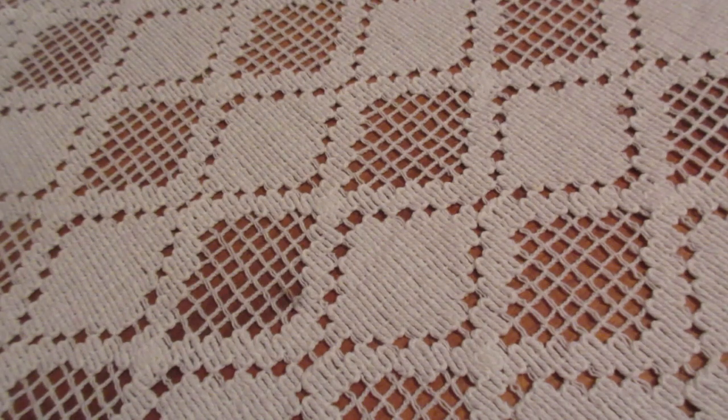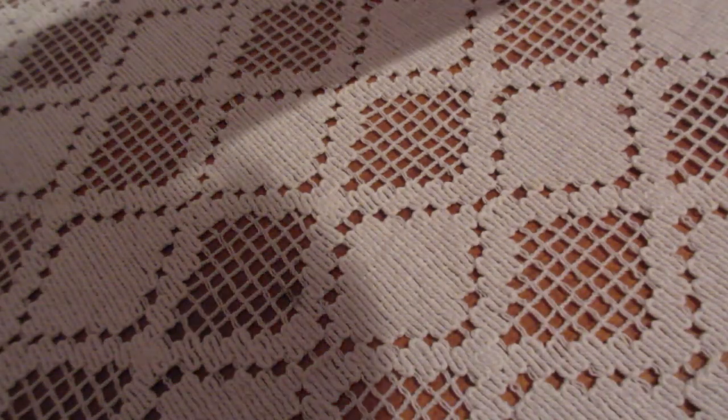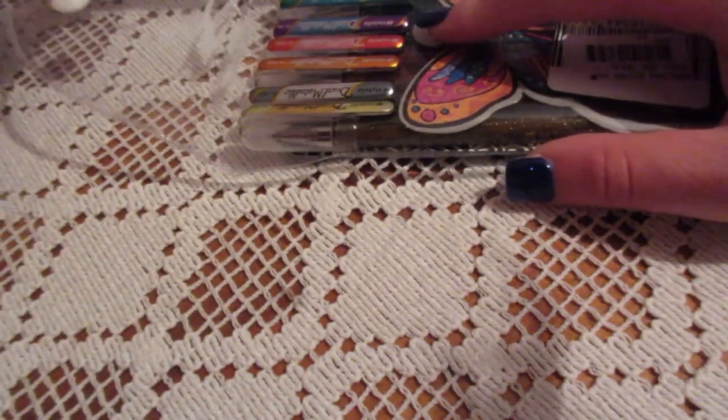Hey guys, so I am back from shopping and I thought I will show you my haul. So I got these gel pens. It looks pretty cool. So yeah. So we got this one. It looks really pretty. I have gotten a manicure done, but I don't know how it's gonna be, so yeah.